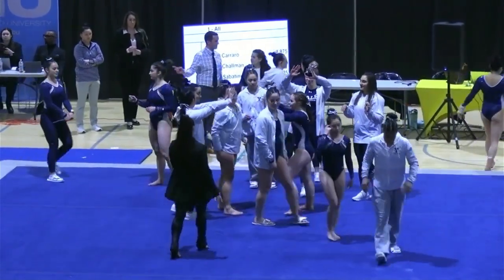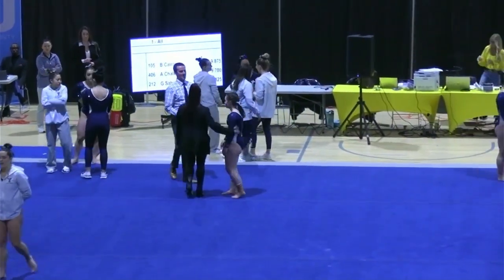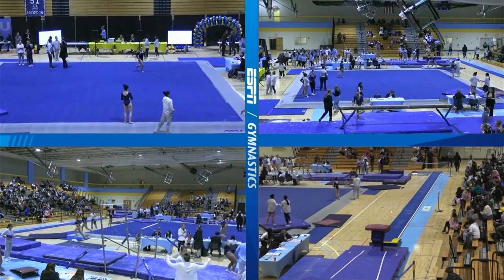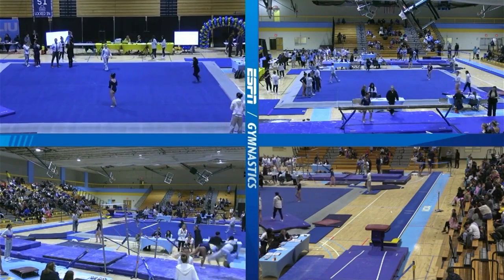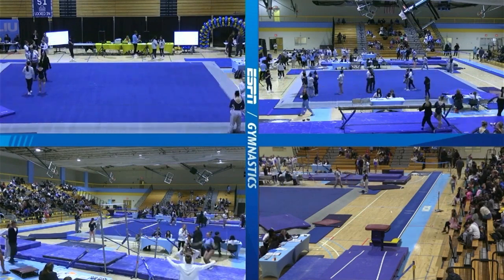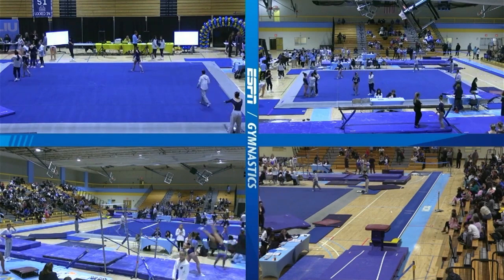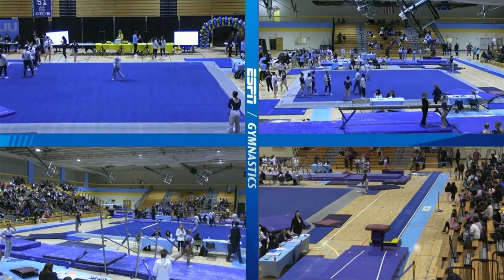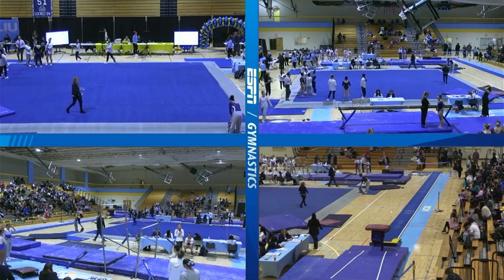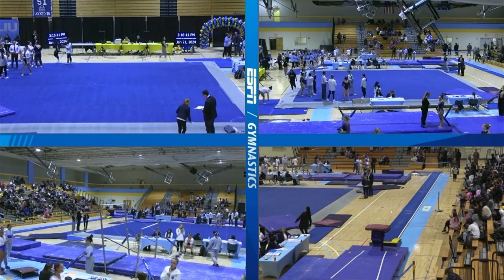That was a great showing for Yale on floor. That concludes floor exercise for Yale. Vault and bars are finished up, and just one more routine on the balance beam. Yes, it's gotten a little quiet in the gym here, but Summer is getting a pep talk from her coach, and she's going to get ready to do her exhibition beam to finish out this rotation.